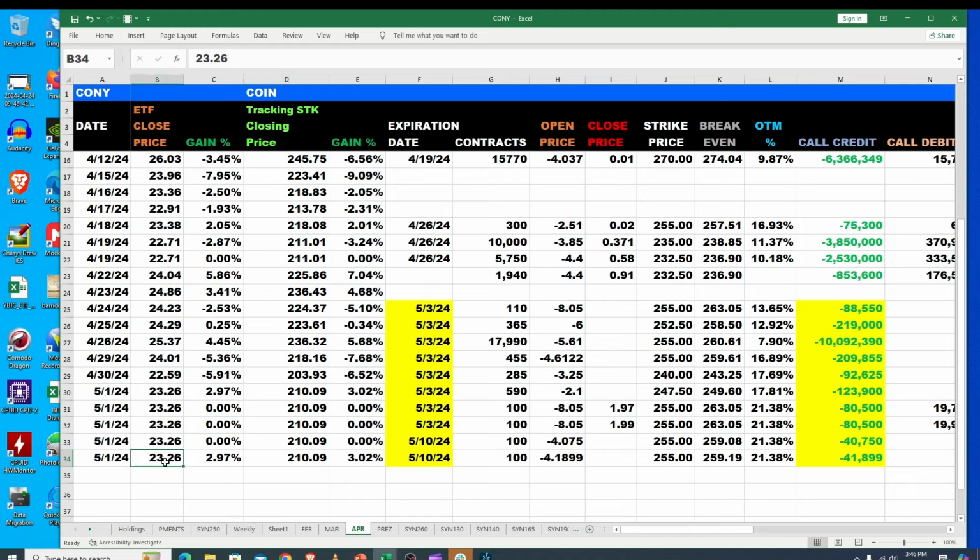So let's see. To me, 23.26 is pretty attractive. I do remember it at 17, 18 at one point, and 30 has been the high. But based on these payouts and continued. So let's take a look at these trades.